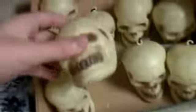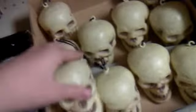Let's see. Skull heads. These are funny. Oh, they have these ones over here. That one is available at Kmart. It's kind of pretty funny when he plays his banjo. Okay, that one doesn't work. Okay, that pumpkin doesn't work or light up at all.